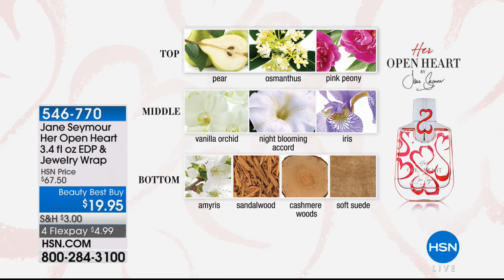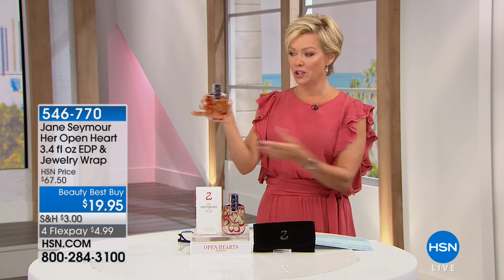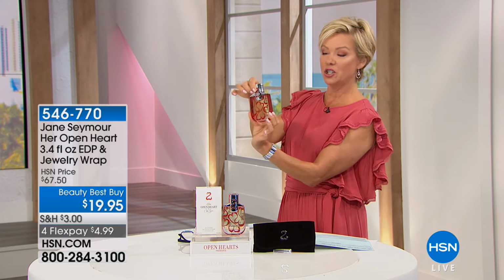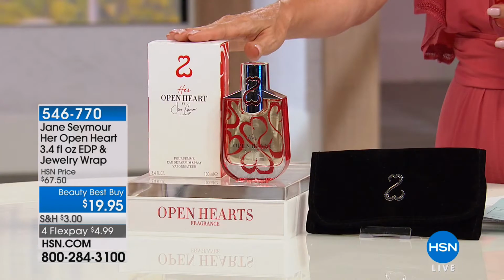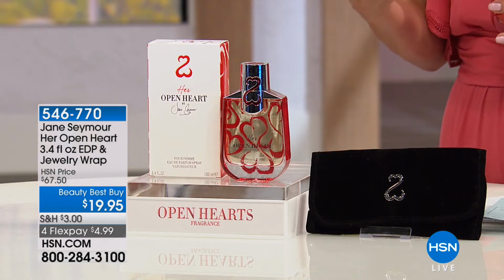They're $19.95 today. And so this would be an amazing chance to try the fragrance. I have this sitting in my guest bathroom. And first of all, it looks so pretty with the open heart. And I love that that's how she's chosen to live her life, with an open heart. I use it sometimes just as a room spray, but I love spritzing it on because you think of Jane Seymour and you think feminine, but you also think strength, from her roles, and she's just had such staying power over many decades in that crazy business. And she has created a fragrance that she wants all of us to live our lives feeling open and free.